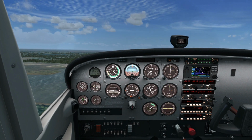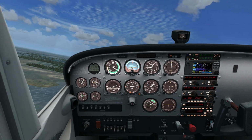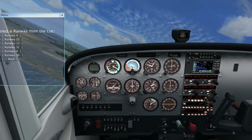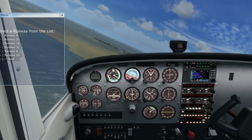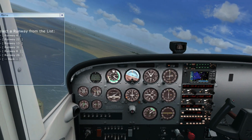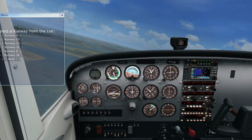So let me go ahead and get some altitude here. And 55 Juliet, Cessna 583 Sierra Papa is turning crosswind, runway 26, south departure.